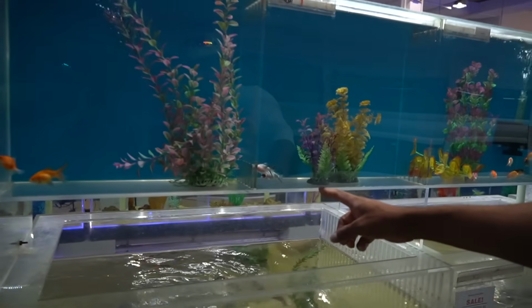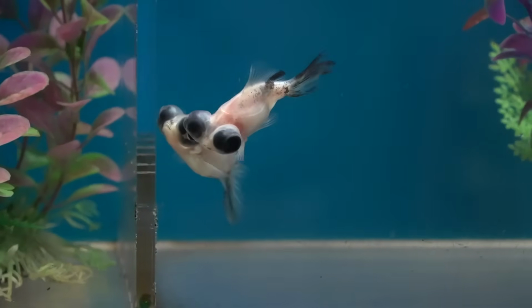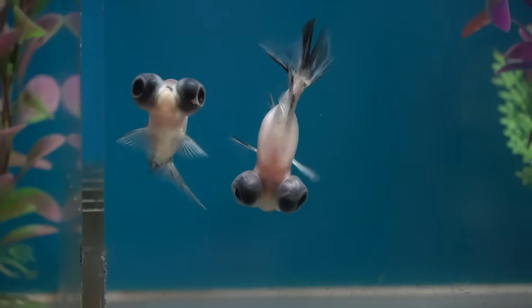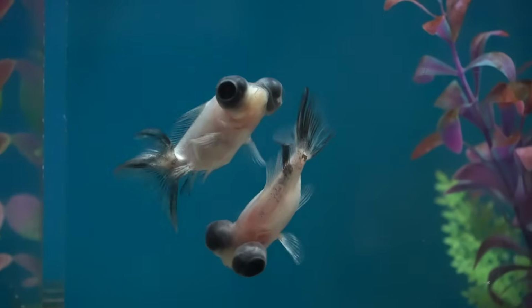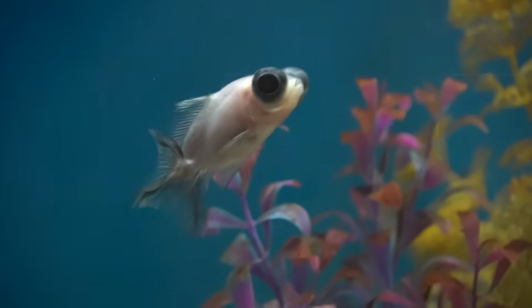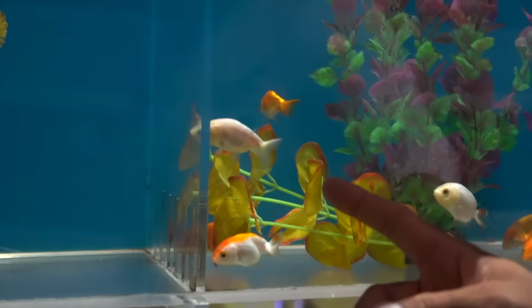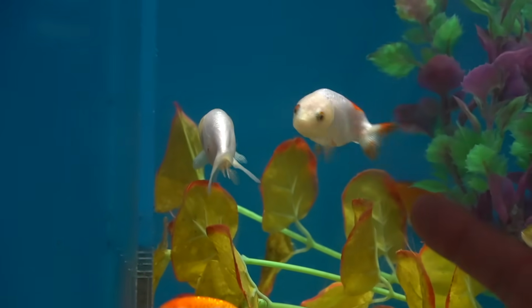Look at this. Look at this. Does that not look like it's from a movie? What in the googly eyes? They're called calico telescopes. That is nuts looking. That is unreal. Look at that thing, man. It's crazy. And then these guys look like little bumps, like bumps on a log that came to life and started swimming around. Look at it. It's so cute.